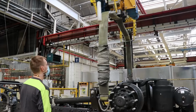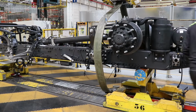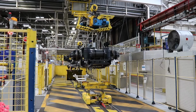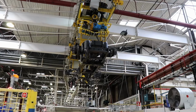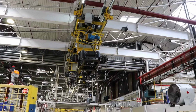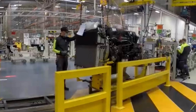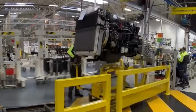A transfer system with a belt at the rear and a free axle at the front is used to lift, transfer and return the chassis. The belt is placed under the rear part of the chassis, while the free axle is attached to the front cross member. Here is where the power system is fitted on the chassis.